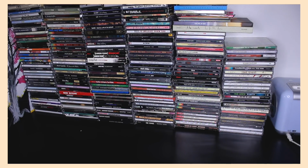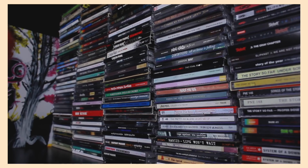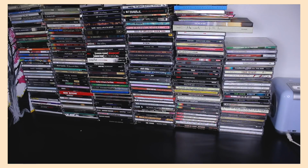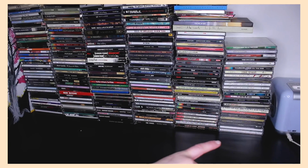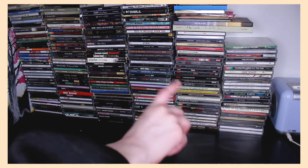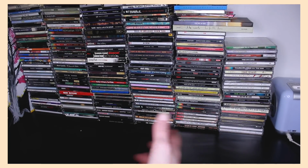This is the second to last shelf. Once again, another simple one. Just got all of my CDs on it. And in a corner right there is a very old iHome. That motherfucker is probably from like 2009. But it's got an aux, so I'll still use it occasionally.